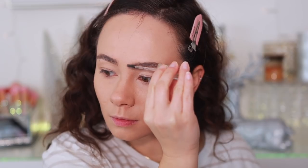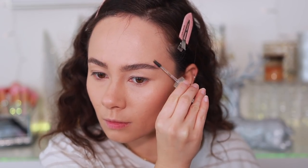I love that the spoolie on this is nice and tiny, so it really allows you to individually direct where you want the directions of your eyebrow hair to go, and it has a nice medium hold on it. It's nothing too crazy, but it really is great for every day, and it does help hold your eyebrows in place. So these two have been the combo.